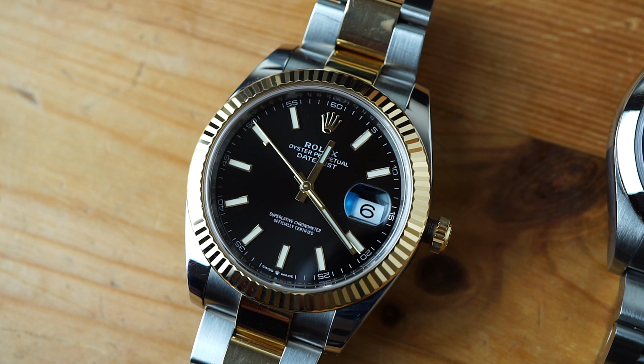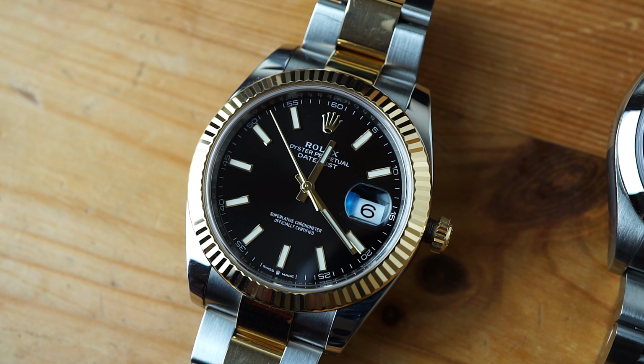So I think because of that and because it's got the fluted bezel, I've got to give the little details, like it's got the micro adjustment as well. The hour markers are symmetrical. I've got to give it to the Datejust on this occasion.